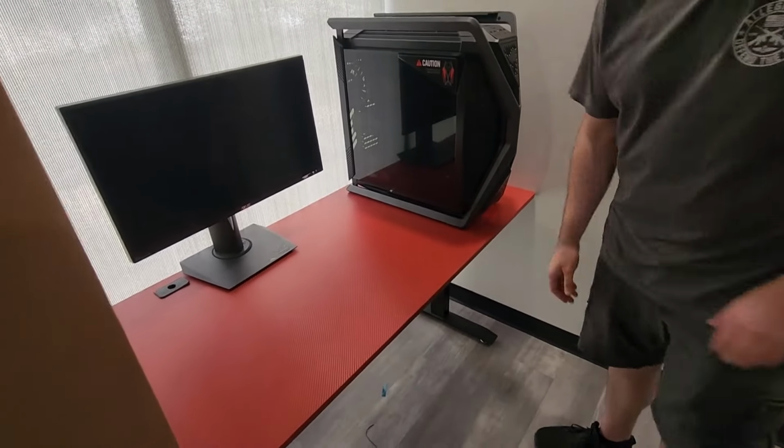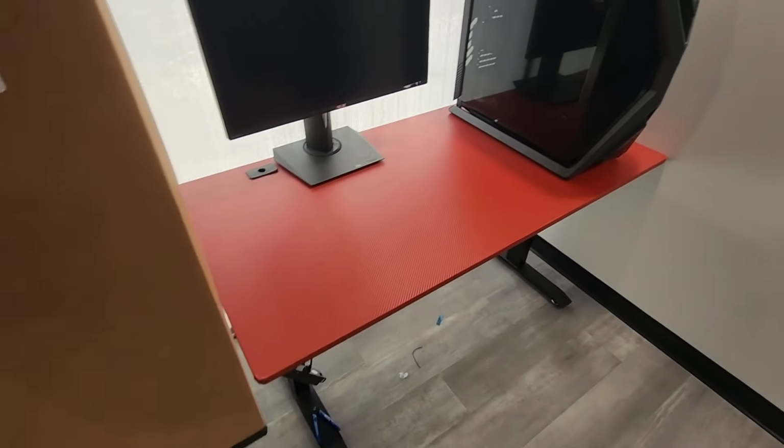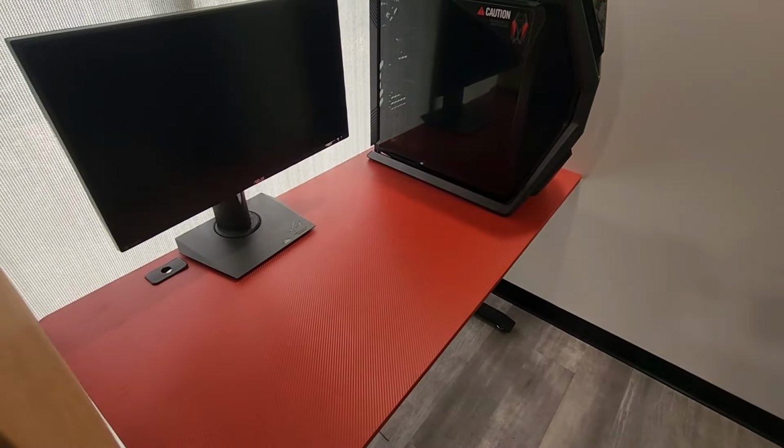Derek's gonna get the mouse and keyboard. Oh yeah, and obviously we got the wrap onto the table a minute ago. Just finished the wrap.